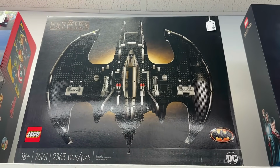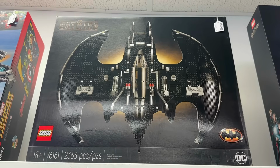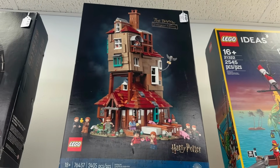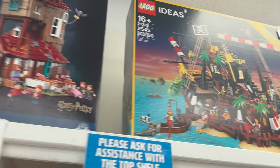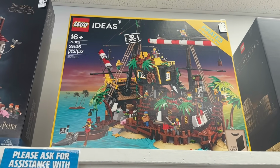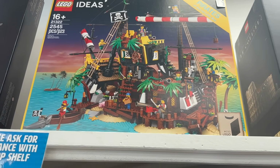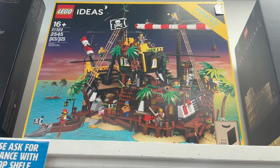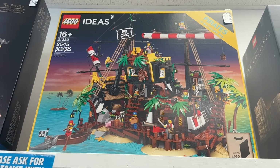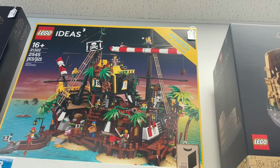We also are very lucky enough to have the 1989 Michael Keaton Batwing. This is gorgeous. Oh my gosh, love looking at it. So cool to see. Here is the larger collector's edition of the Burrow. Pretty sweet to see that in the store. Another one that has skyrocketed in value is Pirates of Barracuda Bay from Lego Ideas. That is such a cool set. If that one wasn't so expensive, I would love to get a second one because you can build it like that, or you can actually build it as a pirate ship. And I would love to have both versions built up in our city. But we just have the one set, which, looking at that price, is already pretty lucky to have one.